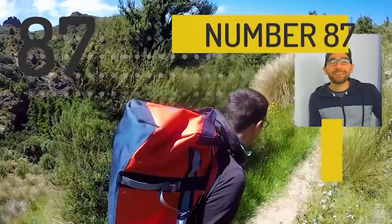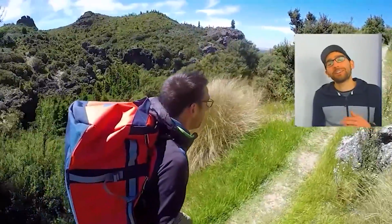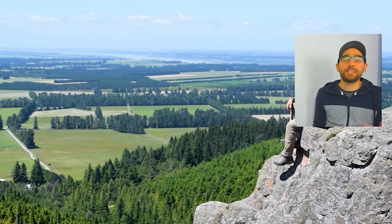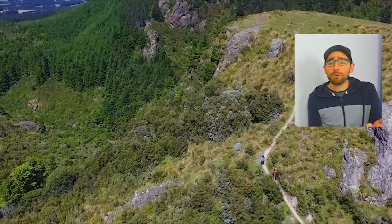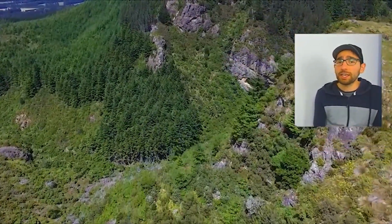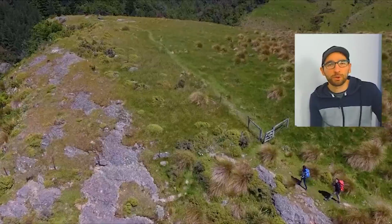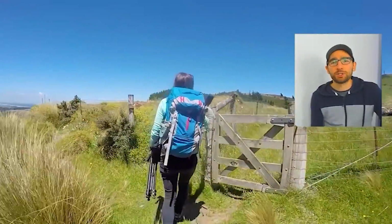At number 87, we have Washburn Falls. This one takes my heart. You never think that in the Canterbury Plains you can find such amazing hidden gems, but the Washburn Falls is a bird paradise. It has Maori history, it has volcanic landscape, and it even has a little pond where you can row a boat. Plus on top of that you can stand on the cliff and get amazing picture of the whole Canterbury Plains. It's a must do.